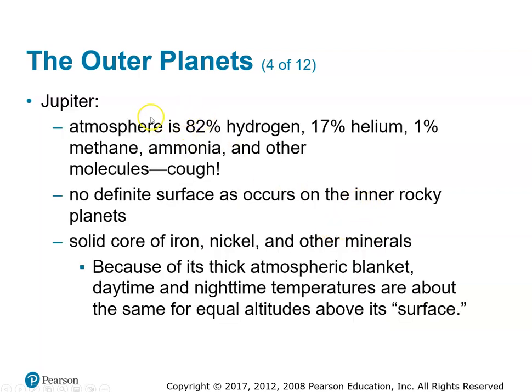Let me cover the rest of this just before I get to this next thing about the moons. The atmosphere is mostly hydrogen. There's helium, methane, and ammonia, and that's where it gets a lot of its color, I should say. There's no surface. There may be an iron-nickel core, or other minerals, at the center of Jupiter. Again, that's what the Juno spacecraft is trying to investigate.